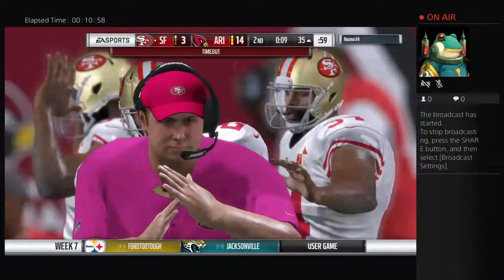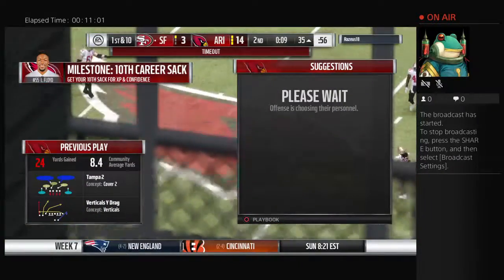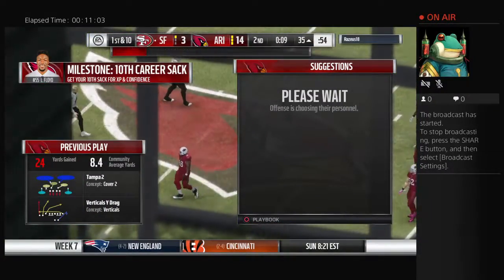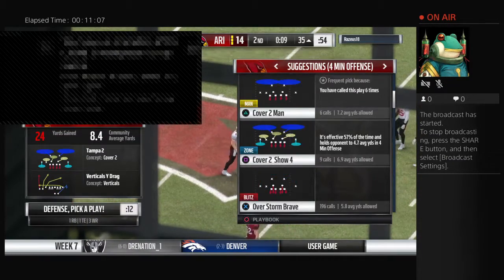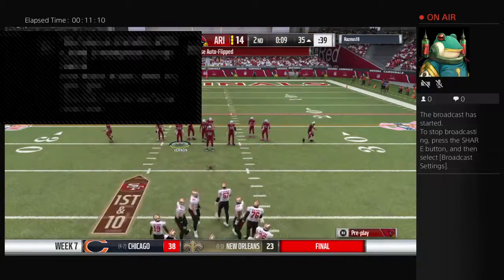Now hold everything here. We're going to get a timeout by the offense. So that means they're down to 1 remaining here as we head toward halftime. So here we go, 1st and 10 now.